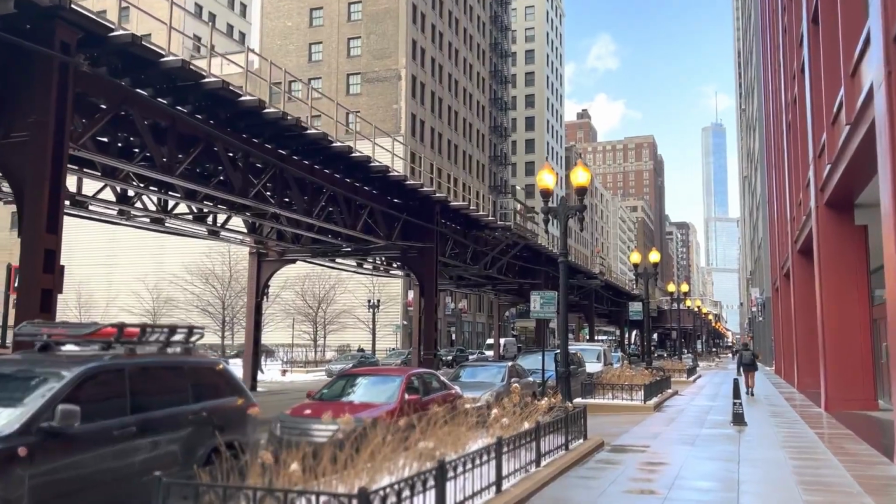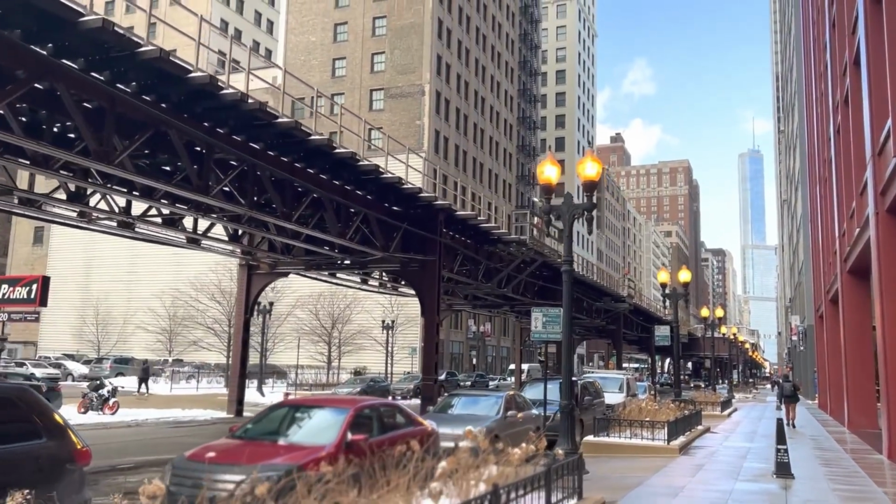Lastly, let's go through the essentials of the lifestyle and cultural things that you'll want to know about this city, because there are a couple of things I've learned over time to do and accommodate on an everyday basis. The unique thing about Chicago is it is such a walkable city.